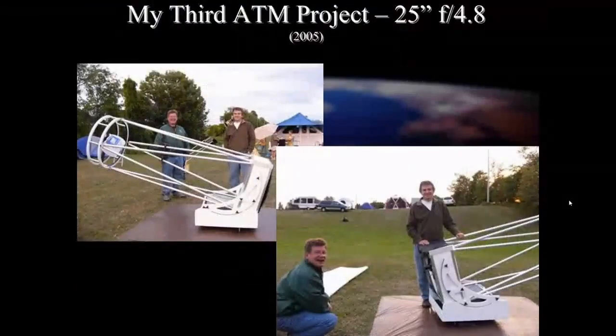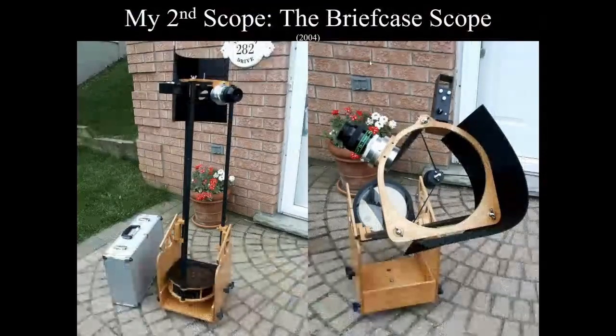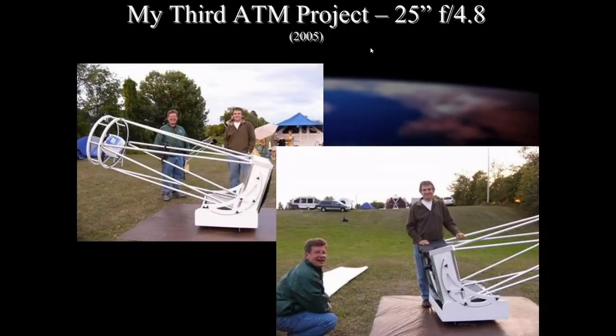So my third project was this 25-inch f4.8. Did that in 2005. I actually wrote an article about this scope in Cloudy Nights. If you Google my name, Space, Cloudy Nights, you should come up with it, exactly how I made this thing. Okay, in 2005, I made this 25-inch f4.8, and it was a fun telescope to use. It was really a joy.